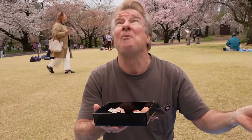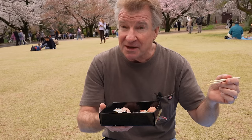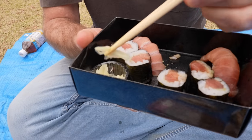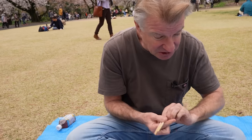Mmm. Mmm. I think I actually like the medium better. This is really oily. It disappears as soon as you put it in your mouth. Hardly have to chew it. Oh, well, I'll tell you what, that is fabulous.